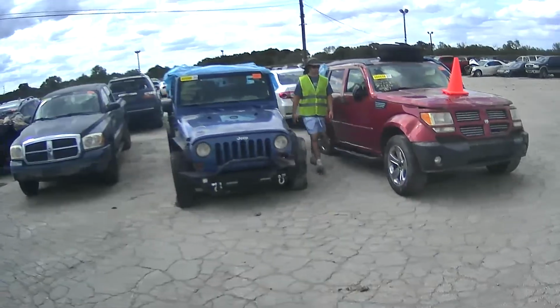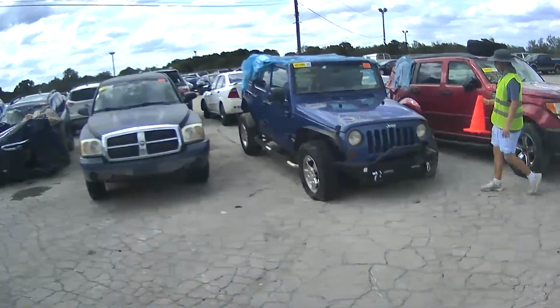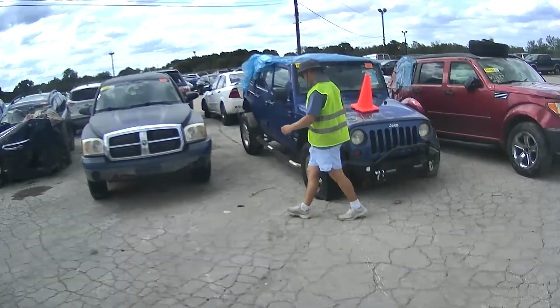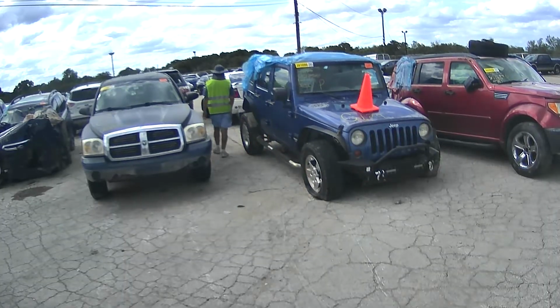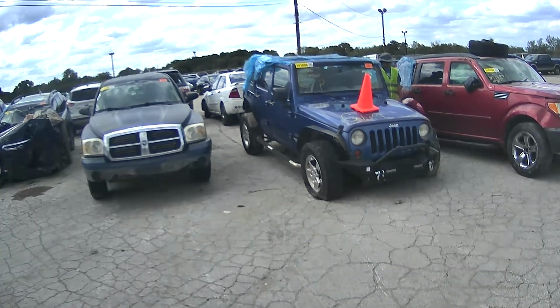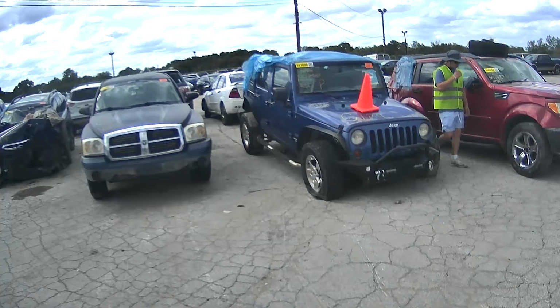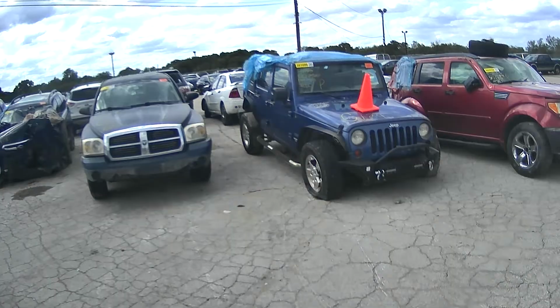Lot number 124 is going to be the 2010 Jeep Wrangler. 2010 Jeep Wrangler, folks. Here we go. I'm at 15 and a half, now 16. Bid 16. 1600, now 16 and a half. Bid 1650, now 17. I need 17. 16 and a half, now 17. Bid 17 and a half, now 18.